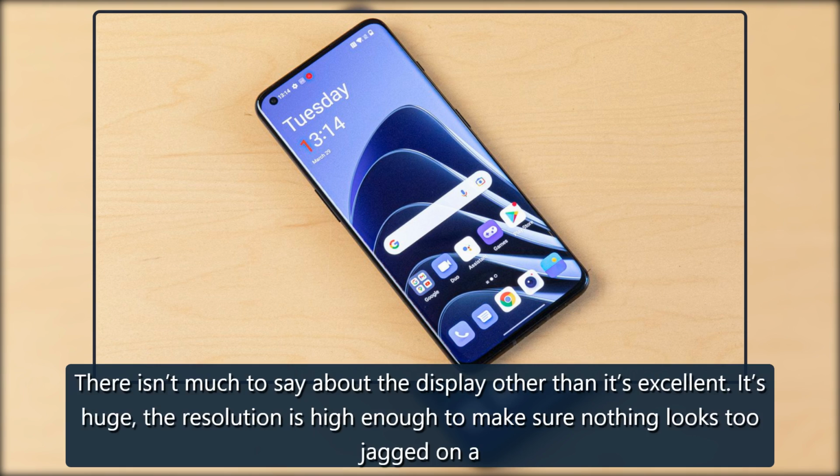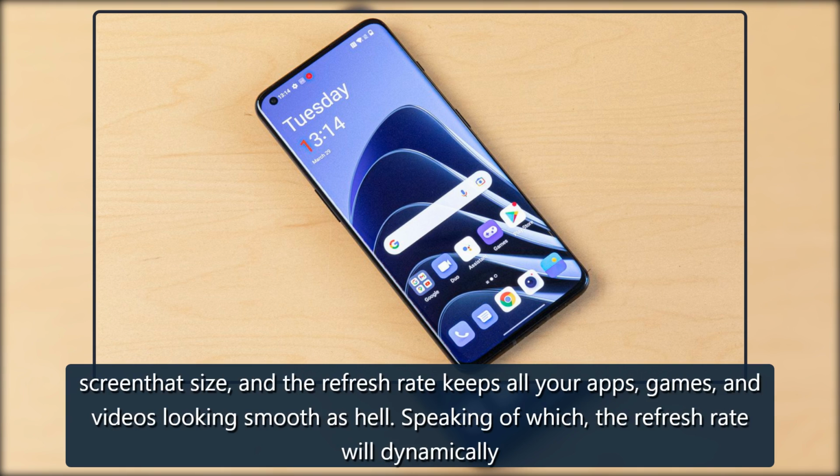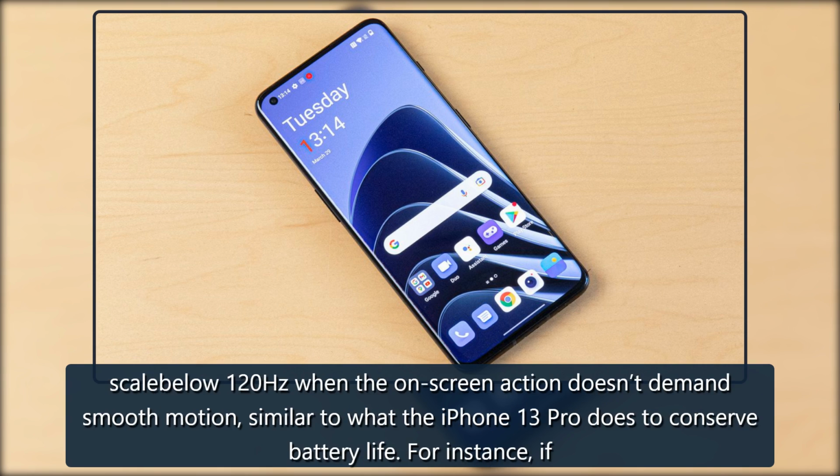It's huge, the resolution is high enough to make sure nothing looks too jagged on a screen that size, and the refresh rate keeps all your apps, games, and videos looking smooth as hell. Speaking of which, the refresh rate will dynamically scale below 120Hz when the on-screen action doesn't demand smooth motion, similar to what the iPhone 13 Pro does to conserve battery life.